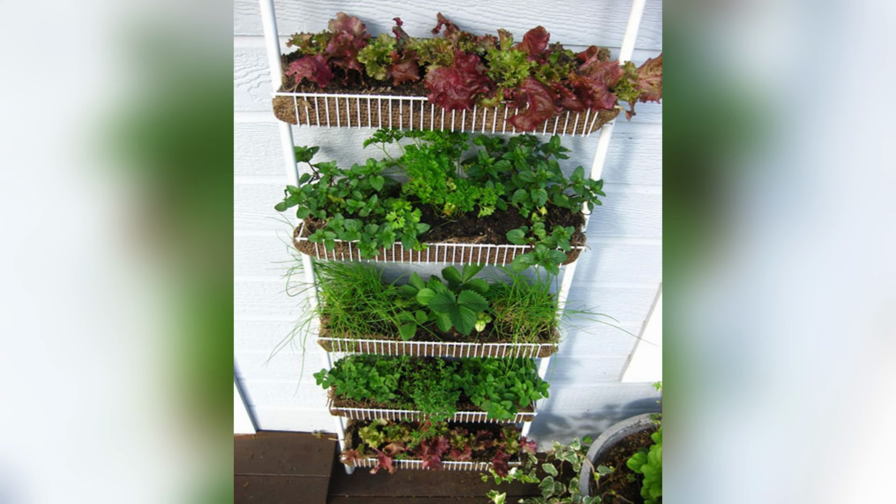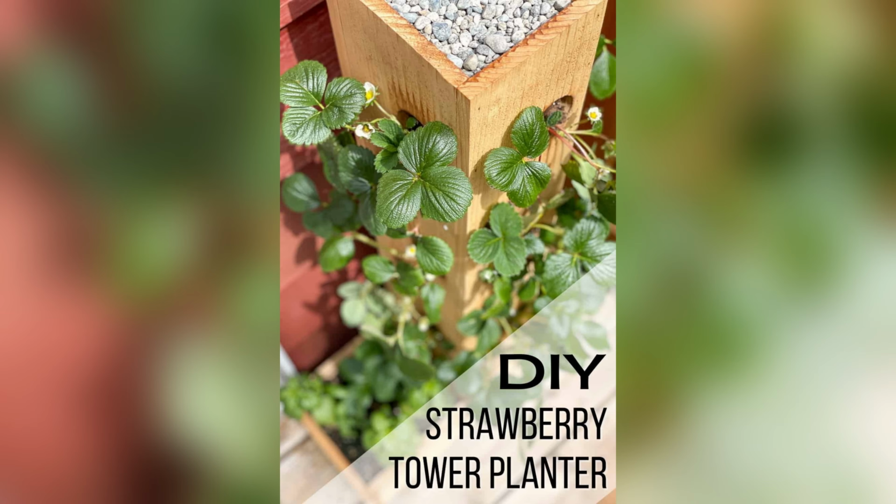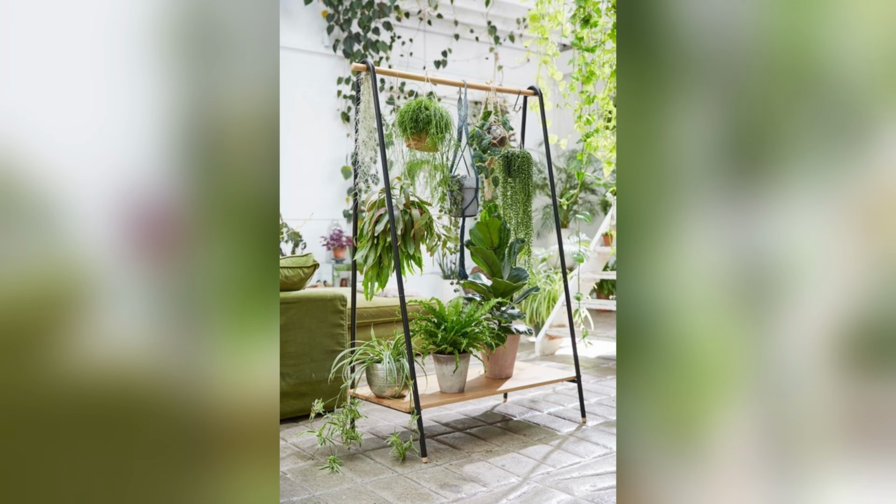One of the key benefits of using trellises for vertical gardening is their versatility. Trellises come in all shapes and sizes, from simple wooden lattice panels to elaborate metal designs. This means you can customize your trellis to suit your space and style, whether you're looking for a rustic, cottage-inspired look or a sleek, modern design.